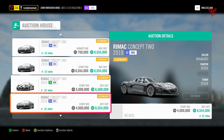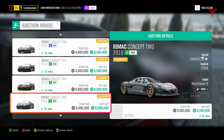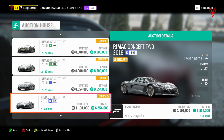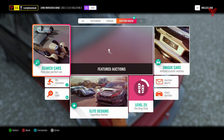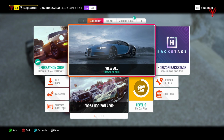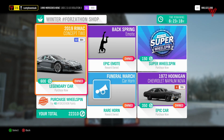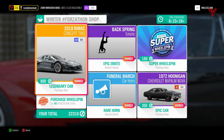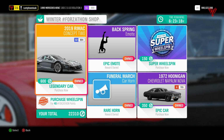It's the one you get. Either keep it yourself or you sell it. You know, it's not one which I would feel bad about spending my Forza points on. Whereas the Hoonigan, as good as it is, I don't think it's worth that many Forza points given the price on the auction house. It really isn't. The Rimac, definitely a good investment in my opinion.